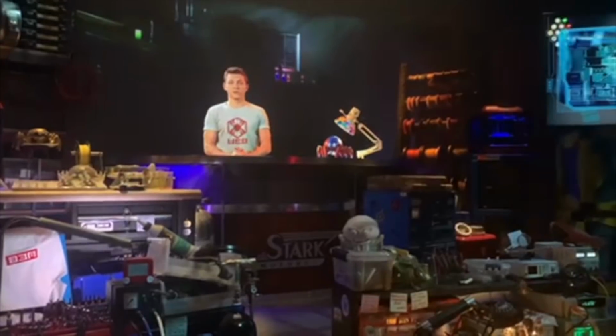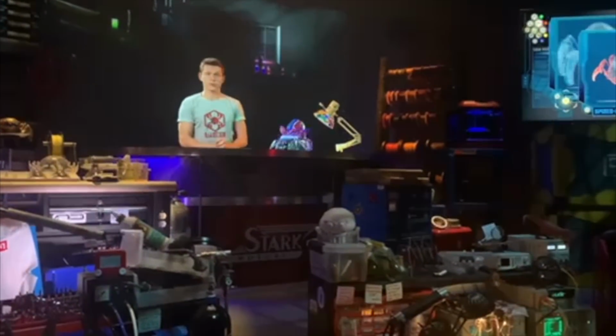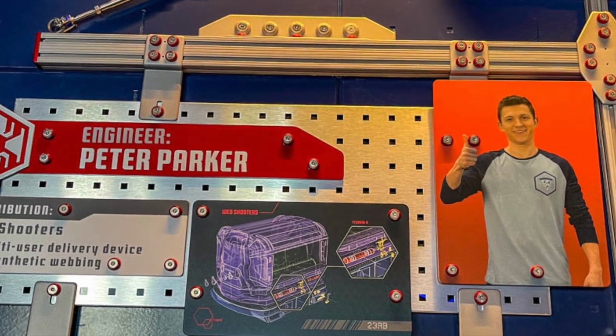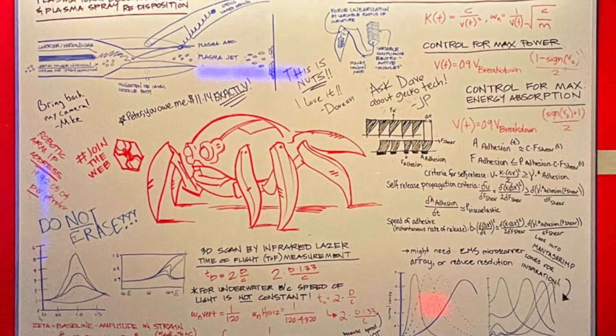The indoor queue of Web Slingers is cluttered with details, so you're bound to spot something new each time you visit. But I'm gonna zero in on the pre-show room specifically. In this lab, Peter Parker is getting ready for the big open house to show off his latest Web Slinger vehicles. But that's not all that's being worked on here. Check out the whiteboards to find science equations for how webs could be built and fully functional.